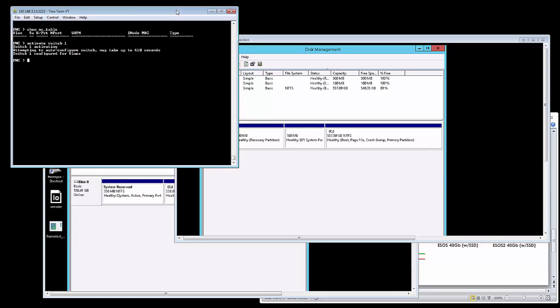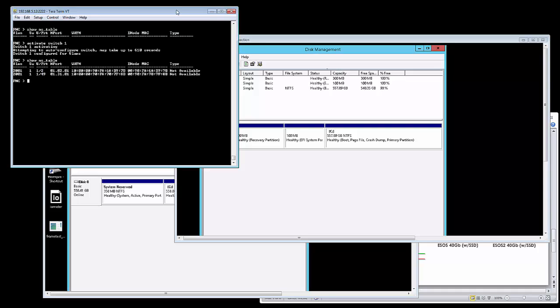Now that the switch is activated, let's see what's in the name server table. Notice that now we see two entries in the name server table. Each of these entries represents a login by one of our servers. On the left-hand side of our table, we see that one server is connected to port 2 on switch 1 and one server is connected to port 49 on switch 1. On this switch, port 2 is a 10 gigabit port and port 49 is a 40 gigabit port.